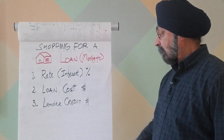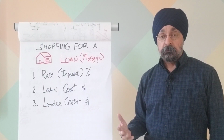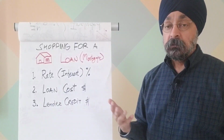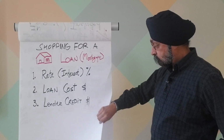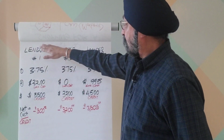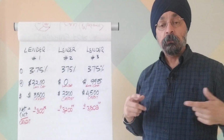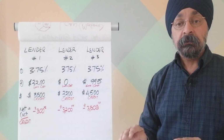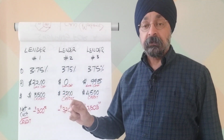Appraisal fee. And then the last thing, is there any lender credit? For a particular day, for a particular rate, there may be a credit or maybe not. So let's look at an example. When you're comparing rates, you're calling three or four people. Ask them, if you're targeting 3.75, ask the other two things based on that: the loan cost and the credit.